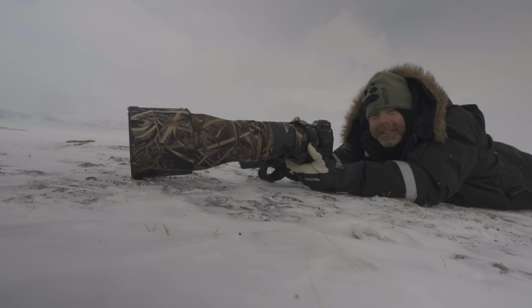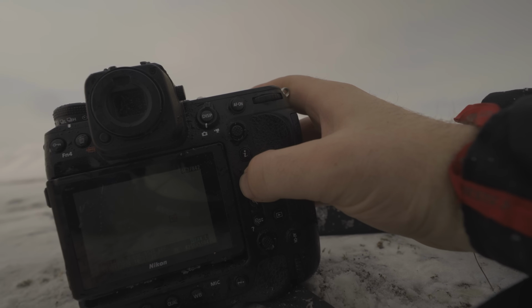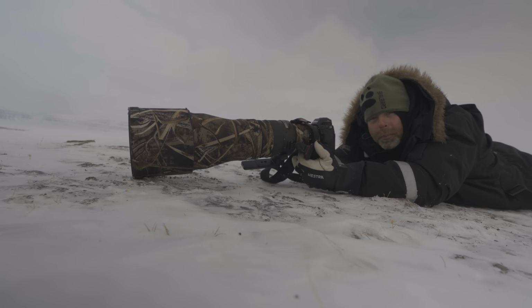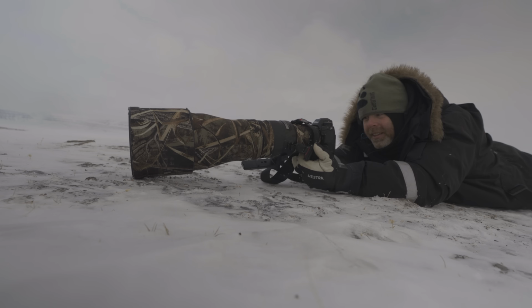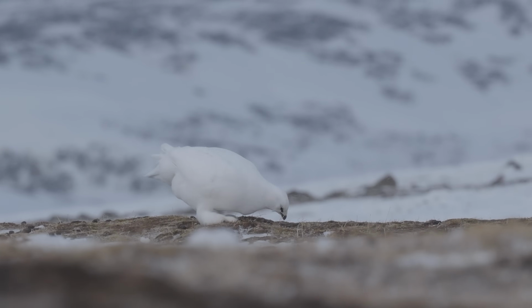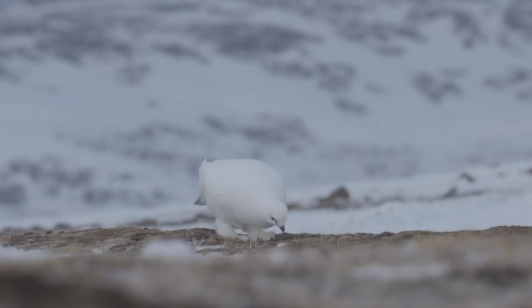So nice. You can barely see the ptarmigan in the snowstorm. With that totally white out, I have to point my autofocus directly on the black spots between the eyes and the beak. And then it finds some contrast. And it's in these kinds of situations that it's good that the Nikon has a contrast-based autofocus system.